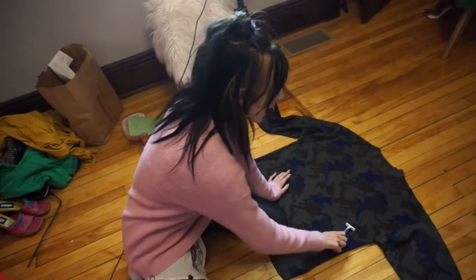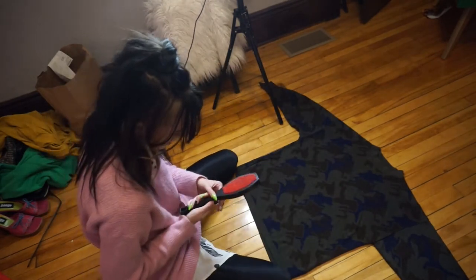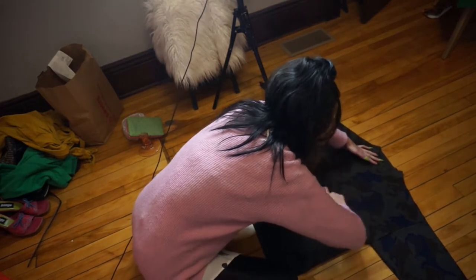So after the sweater's been cleaned, I'm just gonna lay it all out, and I'm going to take my lint roller, or I guess this is a lint brush more so, and I'm just gonna remove any other hairs and things that might be on.